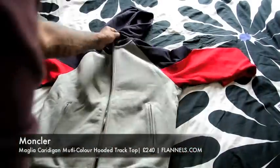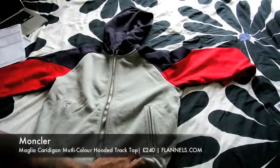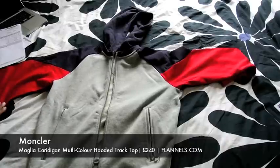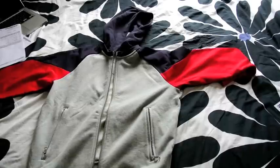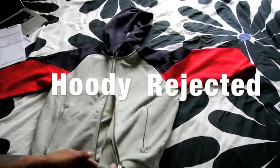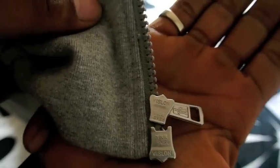I've got quite a few Moncler tracksuits that I'm happy with. I am on the lookout for a Moncler tracksuit, but I don't think this is going to be the one for me. I just think it's just a bit too simple, material's just a bit too average and normal really. So again, this one looks like all three items I'm going to be sending back on this occasion. But you know, whilst I've got it in, better show you the zips.